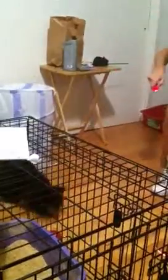The nice thing about the laser pointer is that you can be on the phone, talking to your friend, you can be watching TV, and your cat is getting a really thorough workout. We suggest doing this twice a day for 15 minutes. If there is an environmental stressor in the home, this will help your cat burn off some of that nervous energy and be much more likely to use the litter box.